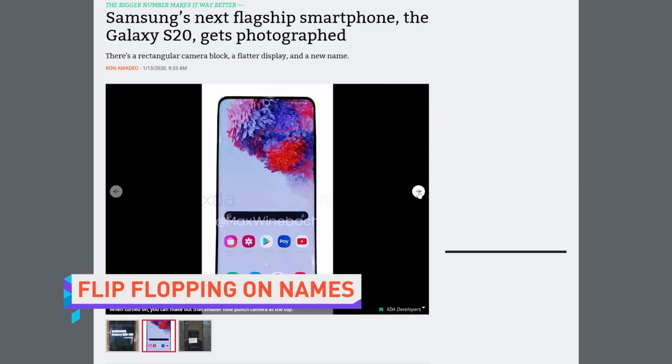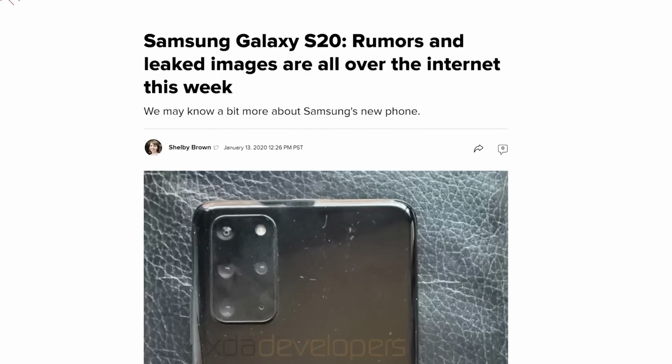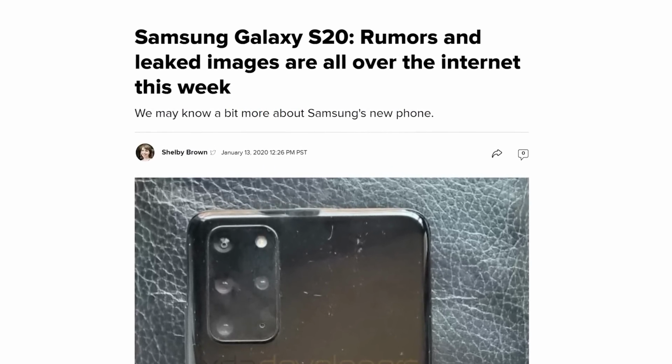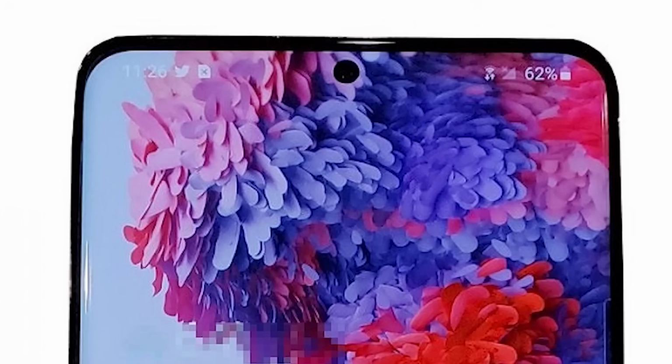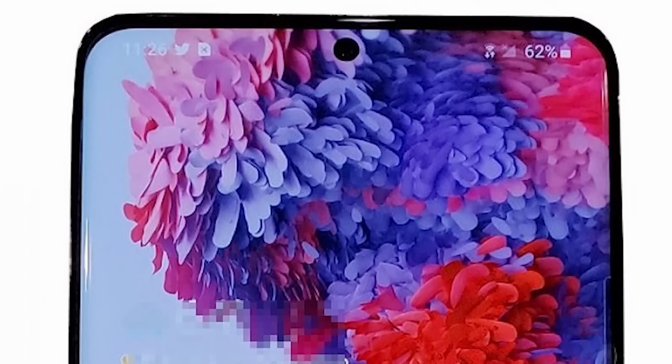Images of the Galaxy S11 have hit the internet, except forget what I just said, because it's not the S11, it's the S20. Well, to be specific, it's the Galaxy S20 Plus 5G, which I think equals something like 5,500. Never mind. Anyways, the photos show a centered hole punch front-facing camera and a rear-facing rectangular array with 4 cameras. But that's not even all the leaks we've got.